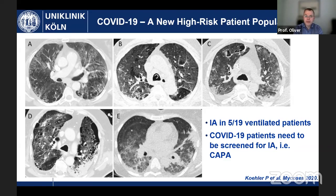So actually, it is not at all instructive. It tells you, yes, COVID or some other virus, but in this case, we had proof of corona. And then they are really sick and ventilated, high pressure, lung is pretty damaged. But then we do find microbiological evidence of the fungal infection, in this case, aspergillosis, in all of them.